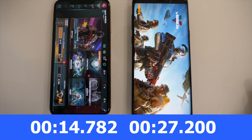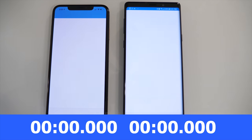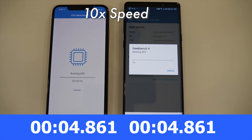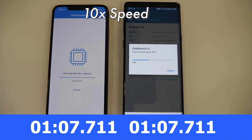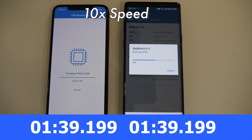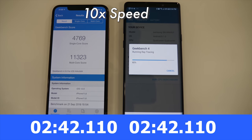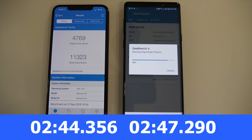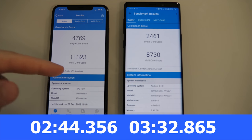Jeez. And there it is. Last but not least, Geekbench 4. Let's go ahead and run this in 3, 2, 1. Looks like the iPhone XS finished first with a score of 4,769 for single core and an 11,323 multi-core score. That is really, really good. Well, there you go. Those scores are right in line with where these phones should be at for their Geekbench scores.